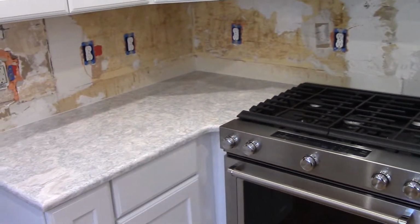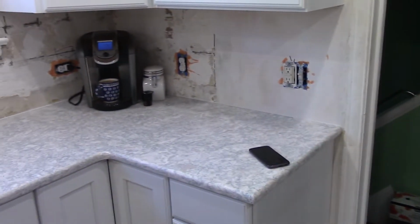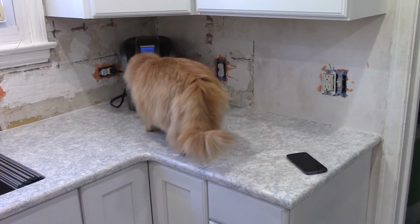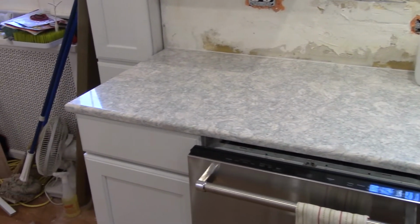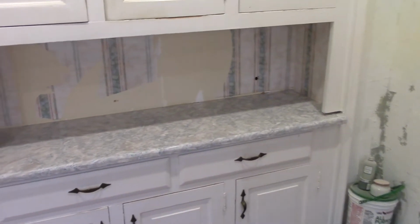Ta-da! Look at that. Isn't that beautiful? We have counters in. What do you think, Poof? Yeah? You hungry? Is that what's going on? Look at that. Beautiful. Check this one out. Oh, yeah.